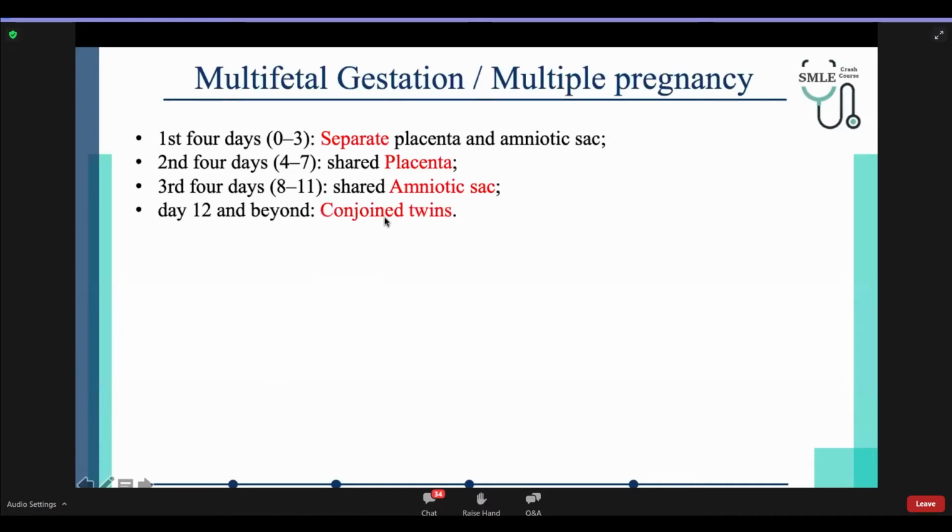And after that it's conjoined twins. So let's just try to help each other by dividing it into 4 days. 4 days, 4 days, 4 days. In the first 4 days, everything is separate. Second 4 days, they will share the placenta. Third 4 days, they will also share the amniotic sac and the placenta.